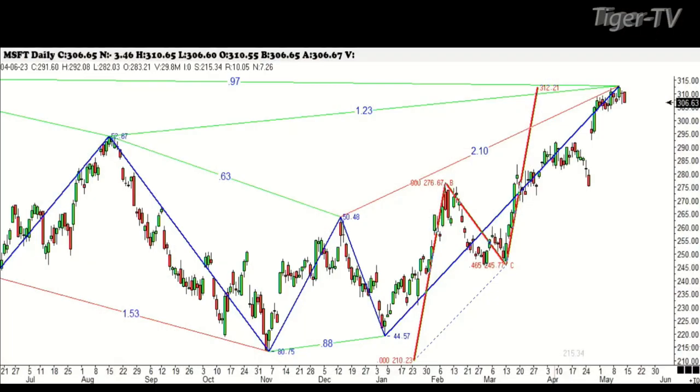Let's get it up here so you folks can see it. This mainly, they were all talking about the AI stuff that Microsoft has, that artificial intelligence. But there was the ABCD measuring where 112, and there the high was 113 and a half, and right now we're trading at 114 and a half.